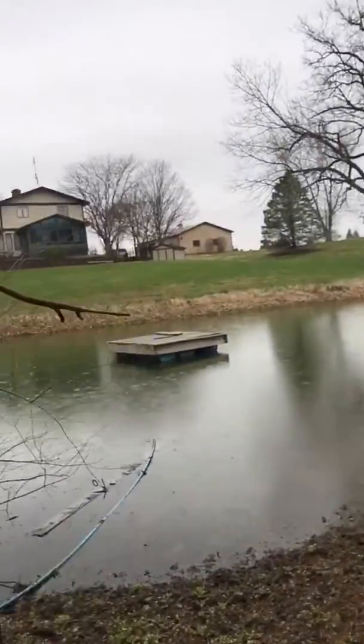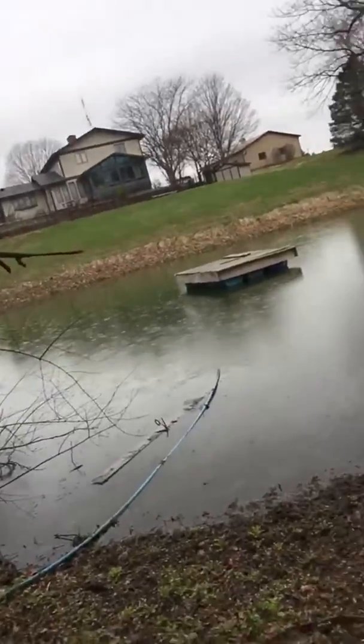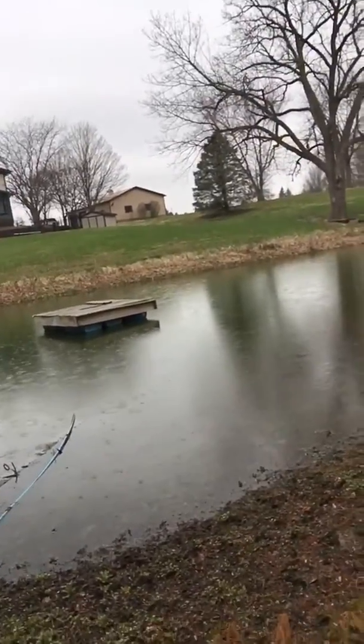is 6 of these barrels. Now there's no holes cut in them, all right, but you can see it there. That's 6 of those barrels. I can't zoom it in anymore, but 6 of those barrels, and that will support me and several people.